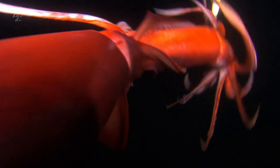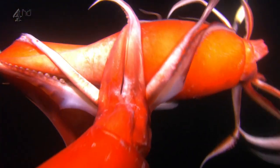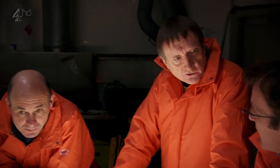And the purpose of this ink? Camouflage. So if it's attacked by something, it shoots out a large amount of ink. It's a smoke screen. Yeah, smoke screen. Actually, what we don't know with the giant squid, though, is exactly how they use it.